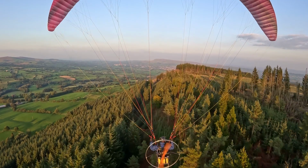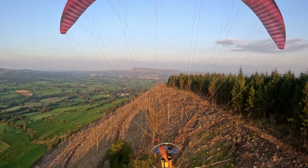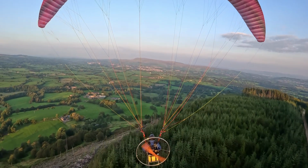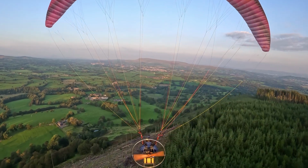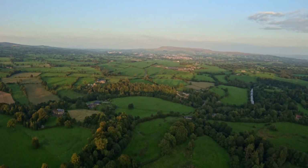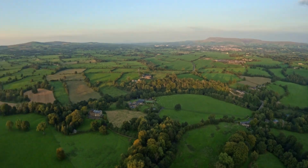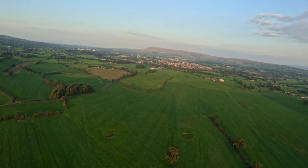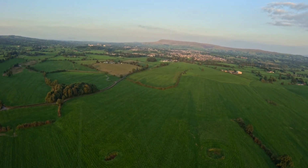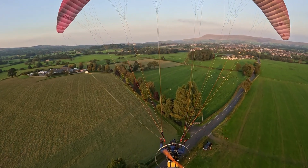I try not to get too bold along this tree line here. My engine out options are to the left, so if my engine fails here I'll just do a left turn. Try and find the field now. It's one of these green fields down here, I know that. There's the van below, and I hook a right turn and come in for a landing.